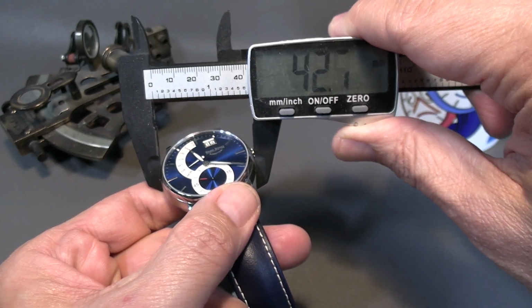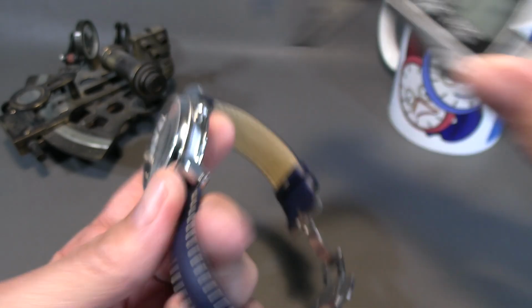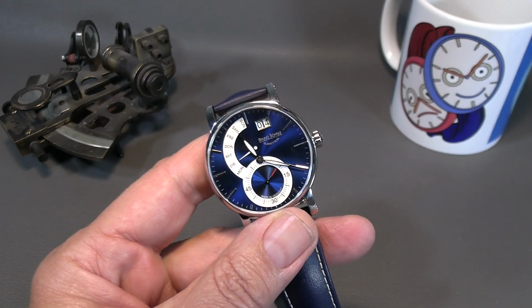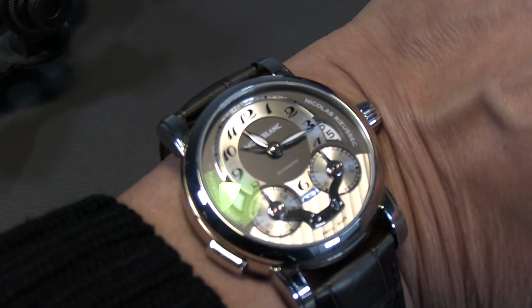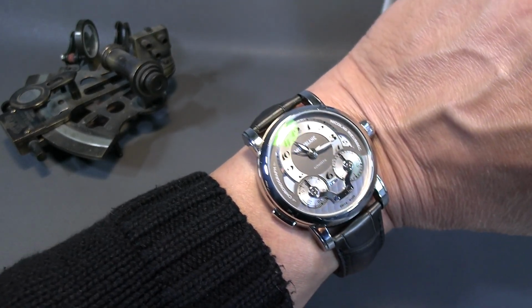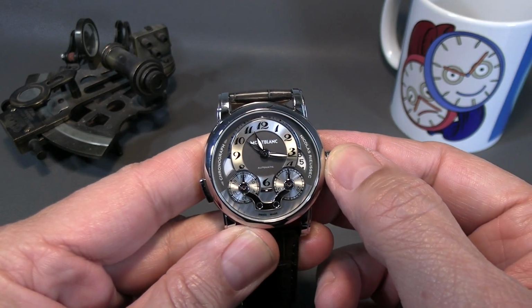It's a 42 and change case. It's about 14 thick, so it's got decent measurements. I mean, it is a little on the thick side, but it does have a retrograde weekday and big date. Let's throw it on the wrist and see what it looks like. Wristwatch check. I'm wearing my Montblanc Nicolas Rieussec, which is a really nice piece. Pretty much my exit piece. I mean, I'm going to buy more watches in the future, but I can't think of too many other high-end watches I would buy at the present time, frankly. So look out for the review of this piece too, because I only picked this up a few months ago and I've been really enjoying it.